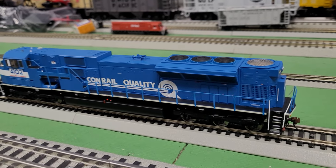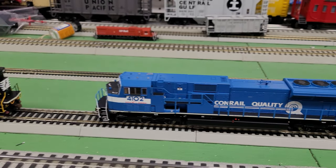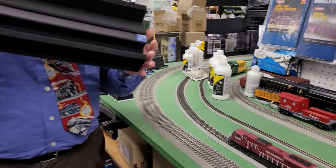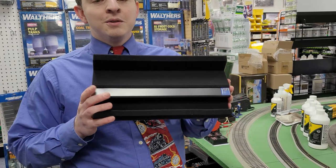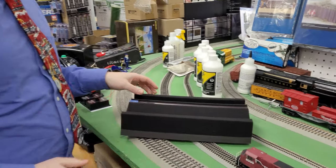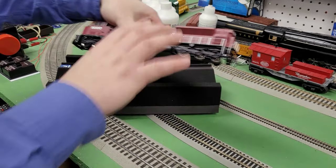Now, you probably were wondering, too, if you ever needed to do any repairs on these engines, how do I do it? Well, check this out. We got the brand new cradles from ESU. These are terrific looking repair designs here. I have a couple different ways I can work on my trains.